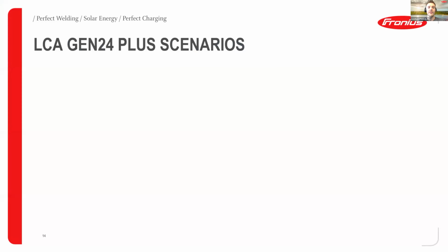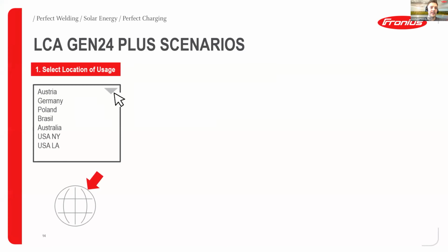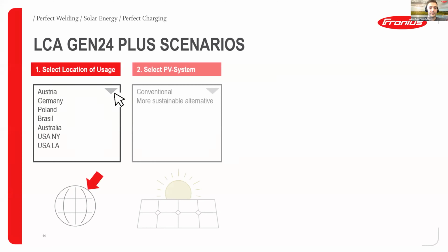Very important: there are a lot of different scenarios. It's not that easy that you have one inverter in Austria and then you measure a carbon footprint. It depends on very, very many criteria. For example, the location of usage. Is the system located in Austria, Germany, Australia, US, New York, or Los Angeles? We've modeled very different locations here because the impact of the different location is quite big.